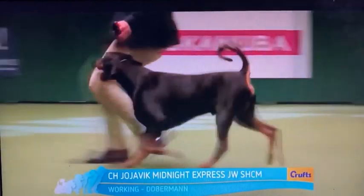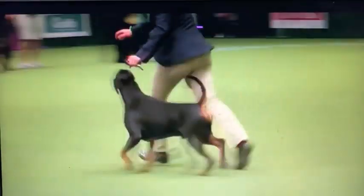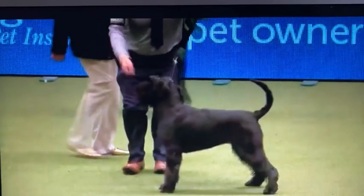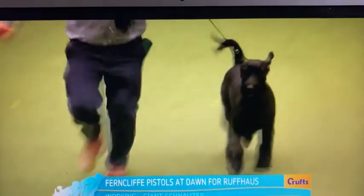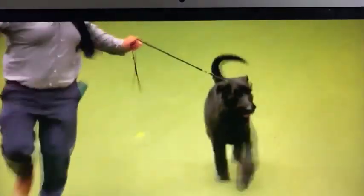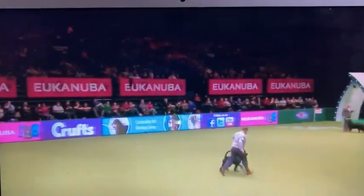The Dobermann. Champion and Irish champion Joe Jovic, Midnight Express. Billy. Still full of beans. And there the crisp outline of the giant schnauzer. Ferncliff Pistols at Dawn for Rough House.